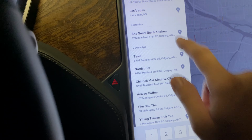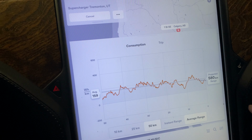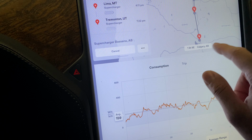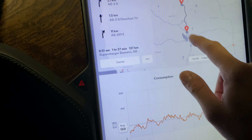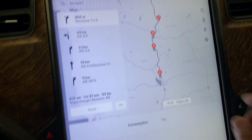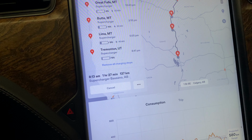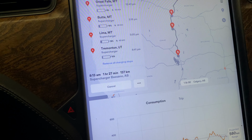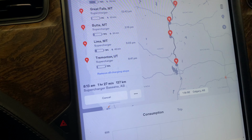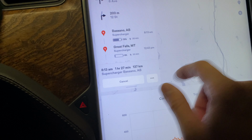Just check our first stop. It's gonna be Utah. So we've done this trip a few times, I think three times. So we know this is probably the most ideal spot to stop. It's 6:46 a.m. right now, and it's saying 8:41 p.m. So it's just over 14 hours, including charging. Should be able to shorten a bit.